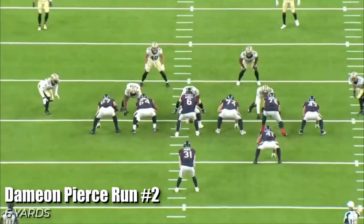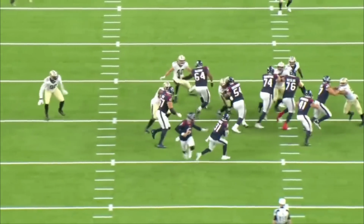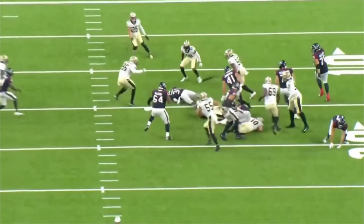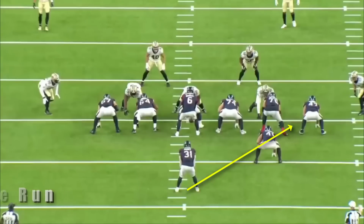Now this next run was Pierce's shortest run of the day, 6 yards, but that was actually a longer run than every other Texans running back had in this game. So on the first run, we saw a power run, and now we've got outside zone to the strong side of the formation, which is indicated by the fact that the fullback and tight end are on this right side of the formation.